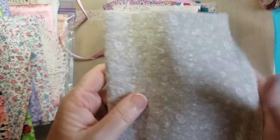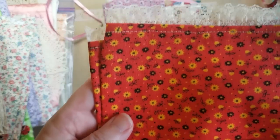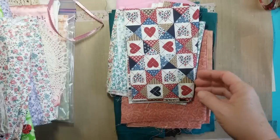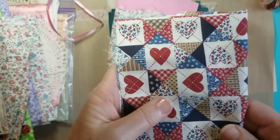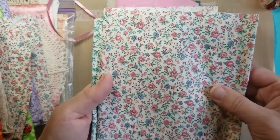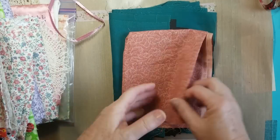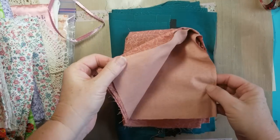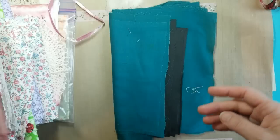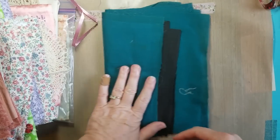This is a kind of a grayish tan. This one is going to be good for a 70s journal. I like that one. That's pretty too. Oh, a country one. And I like those colors. That one's really pretty. So many really pretty fabrics here. Just a plain pink, and this is, oh, I guess that's the front. I thought maybe that was the back. It looks faded. And then there's just some black and green solids.